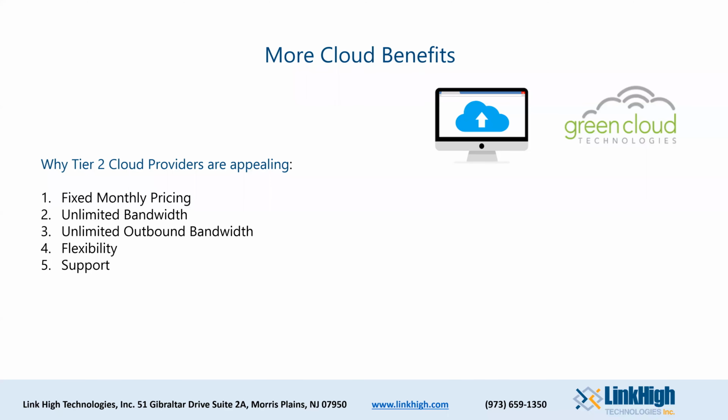Unlimited bandwidth. The Tier 1 providers charge you for outbound bandwidth, so it's very hard to figure out your real price per month, because it'll be, let's say, $1 an hour plus whatever bandwidth is consumed during the month. So it's like a cell phone plan. I like to buy unlimited plans. I know what my monthly cost is. With Green Cloud or any Tier 2 provider, I know we pay roughly $2,000 a month, and that's my price. It's never going to go higher unless I add more resources.